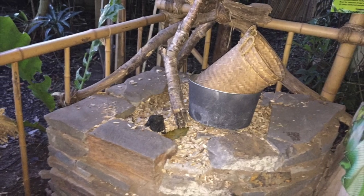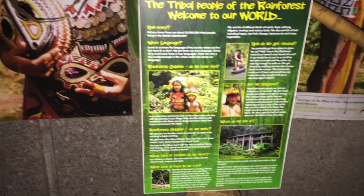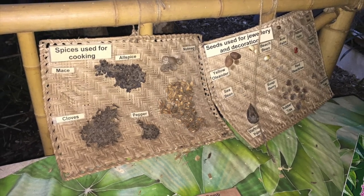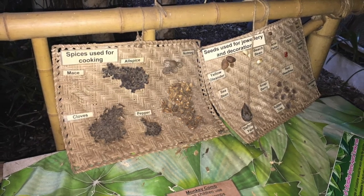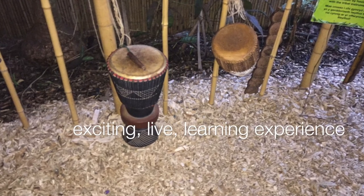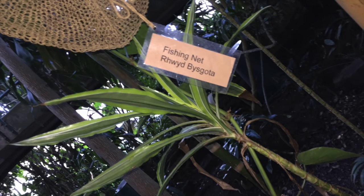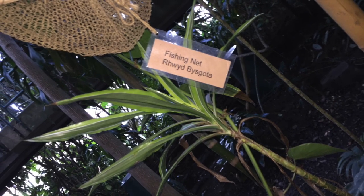The Rainforest Hut is a valuable resource, especially in the delivery of educational programs. They educate around 12,000 children per year. It adds another dimension to the visitor's experience, as members of the public can sense how different our homes are to those lived in by the tribes in the rainforest. The working Rainforest Hut provides an exciting live learning experience, teaching our children about the importance of living as one with our environment. Being able to show how the rainforest tribe people live so basically and in harmony with the natural surroundings is very inspiring.